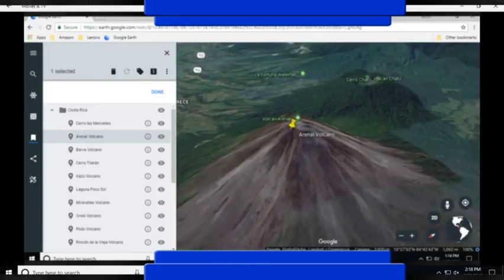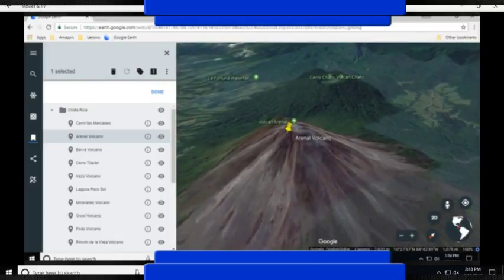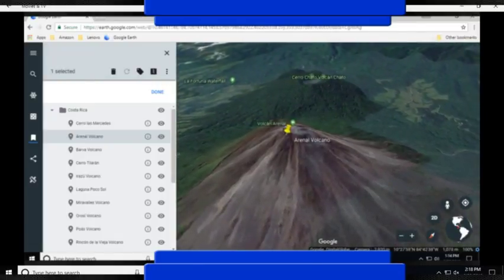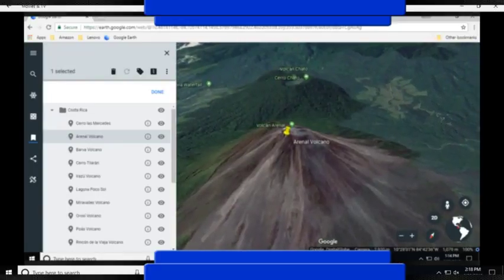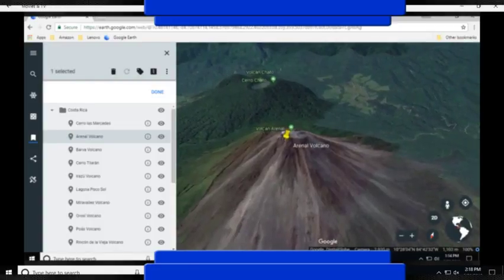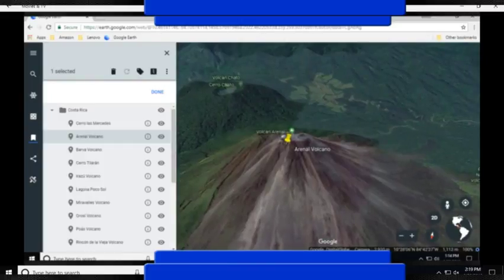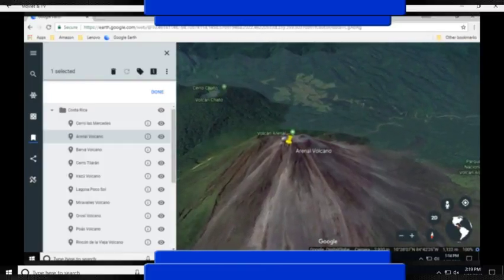The Arenal Volcano measures at least 5,358 feet high, and it is conically shaped with a crater of 460 feet in diameter. Geologically, Arenal is considered a young volcano and is estimated to be less than 7,500 years old.